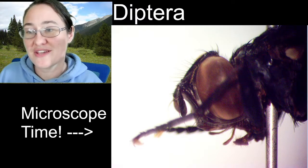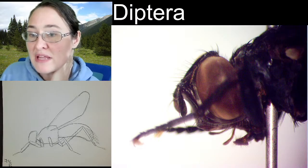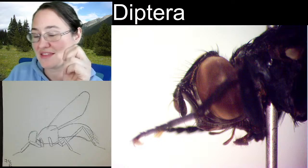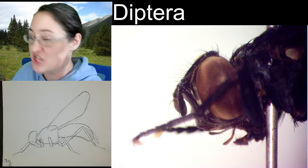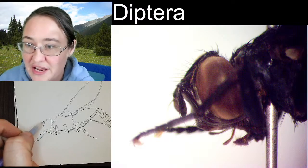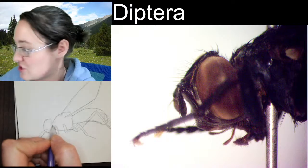All right, so this is the head of our fly. You can see that it has these absolutely ginormous compound eyes. Generally, it's something that all flies are going to have. And I'm going to be starting with those, just making sure that they stay nice and round.